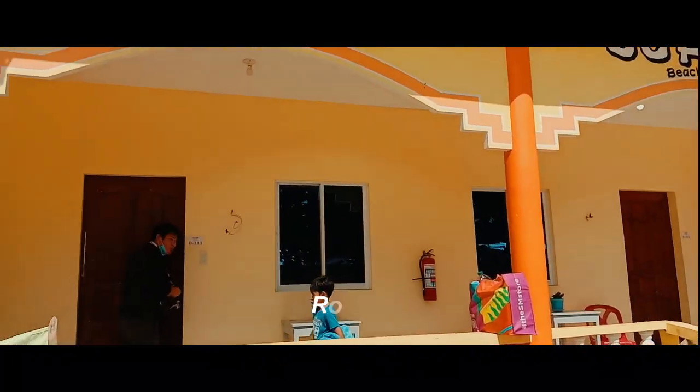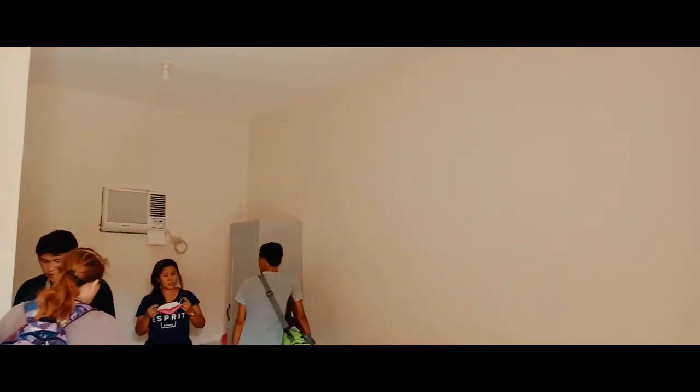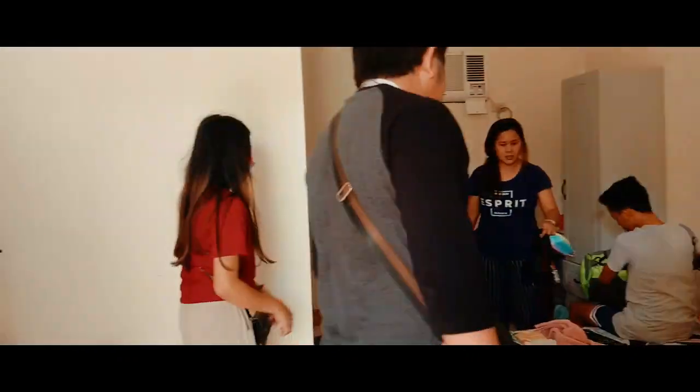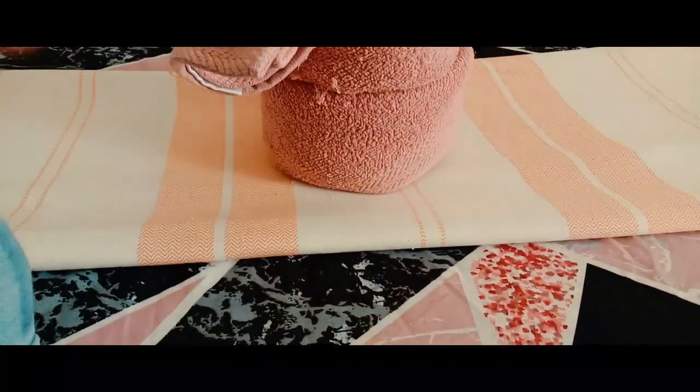This is also where we will sleep. So this is a deluxe room here in Sofia Beach Resort. It's an air-conditioned room with a television and two sets of king beds. You can also lay on the floor if you have your own mattress, and it's spacious enough.